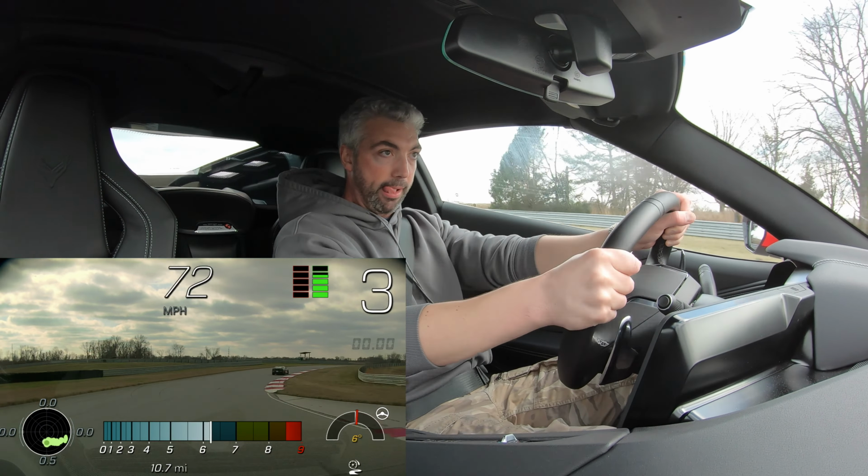I mean, with that 7500 red line, it turns yellow at 7500, you can really, wow, line this baby up. I got a little distracted there talking too much about the car and gave a little bit of understeer.